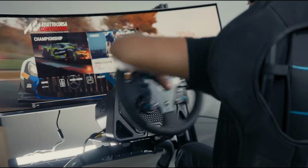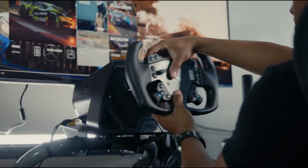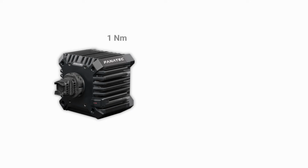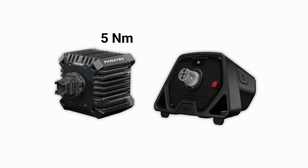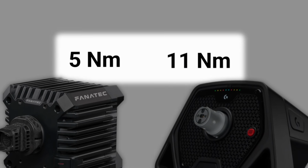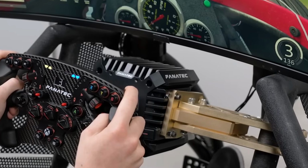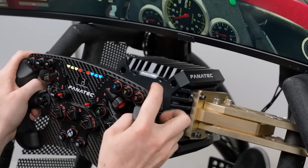Let's start with the elephant in the room, the force feedback and the power. On paper, this looks like a mismatch. The standard CSL DD pushes 5 Newton meters. The Logitech G Pro pushes 11. That is a massive gap. If you're on the base CSL DD, the Logitech can demand noticeably more steering force by comparison.